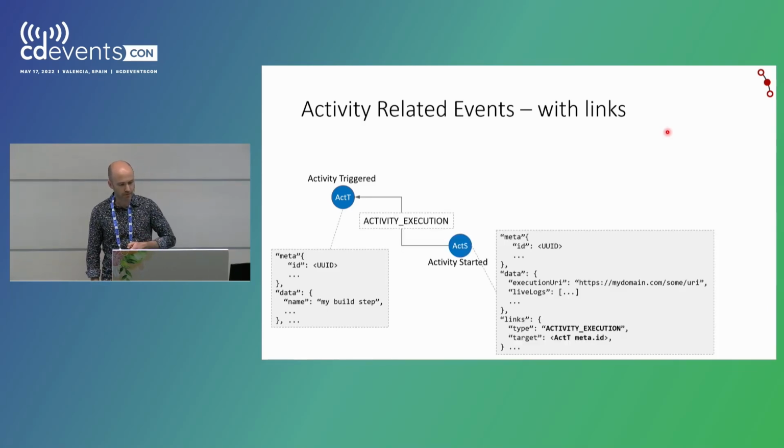This ID is very important when it comes to this links concept that I will just now describe. So what happens in the activity started event is that you would add a links object here with a reference which is the ID of the event you want to reference, or link to, as we call it in Eiffel. So in this case, we add the ID of the activity triggered event. It's not a full URI or anything like that. It's just an ID, the same ID as was sent in the meta.id field in the activity triggered event.